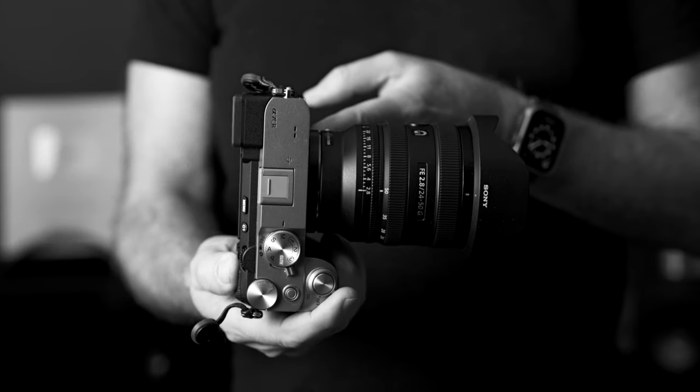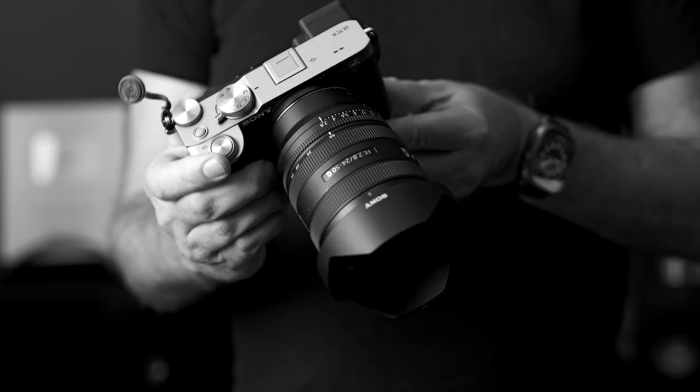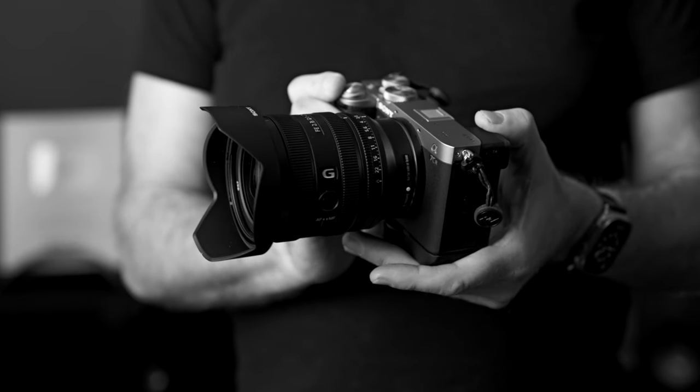Credit where credit is due. No one in the camera industry is thinking as clearly, nor innovating as usefully, as Sony. Nobody. Especially when it comes to lenses.